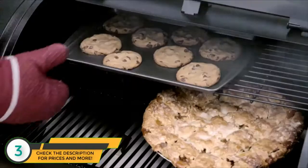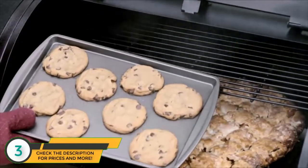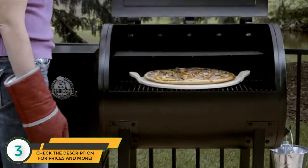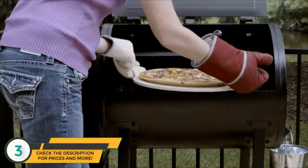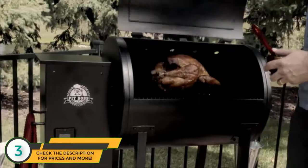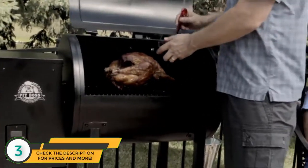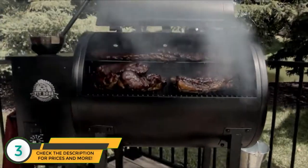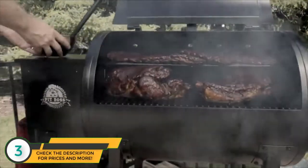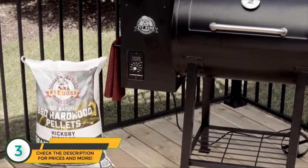Convection bake anything that you would normally bake in your oven. A pellet grill is hands down the best wood-fired pizza oven available. Smoke your holiday turkey. Of course, the Pit Boss is the perfect appliance to help you produce competition quality barbecue. Operating the Pit Boss is easy.